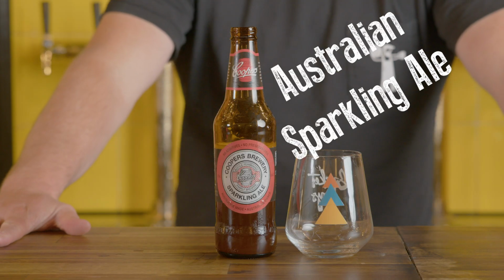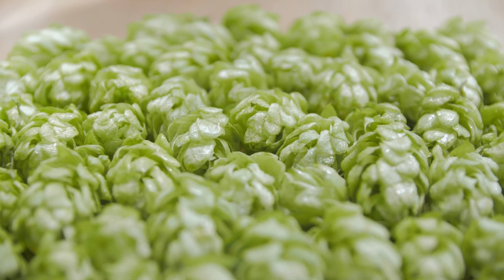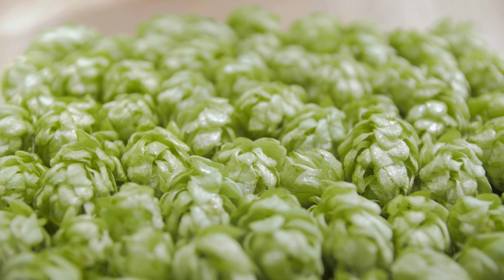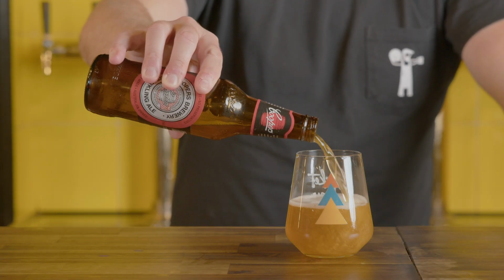And now Australian Sparkling Ale. Cooper Sparkling Ale is Australia's first internationally recognized contribution to the pale ale segment. This style was a move away from the UK beers to better suit the demands of the Australian climate. Australian sparkling ales typically use different style of hops, namely the Pride of Ringwood hops grown here in Australia. Bottle versions like this one contain yeast sediment and need to be rolled before pouring.